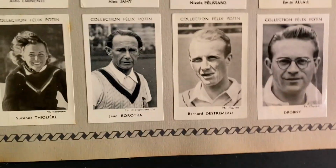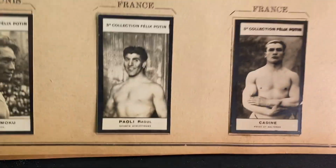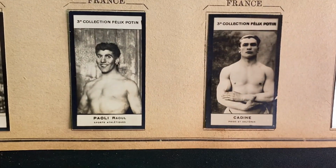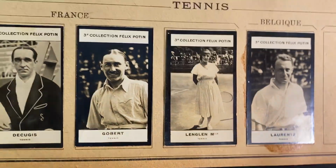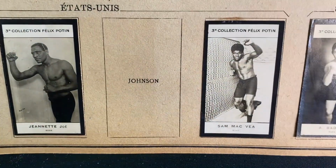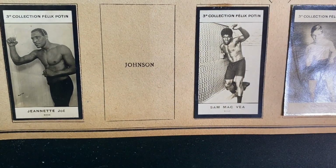And then I also bought 3 pages from the third series of Felix Potin, which is 1922. This one right here. Famous Duke over here in the corner. So I bought this page. This page has Tilden in the bottom right. A little bit of a glare from that second light source. And this one over here has Jack Dempsey, which is right there. So one of those for a little bit.